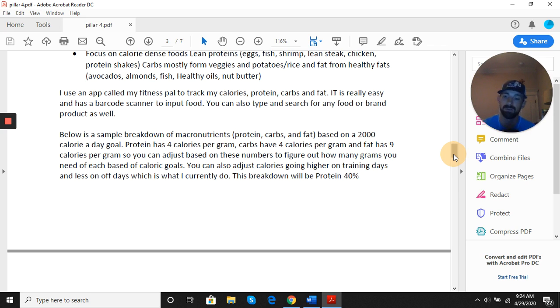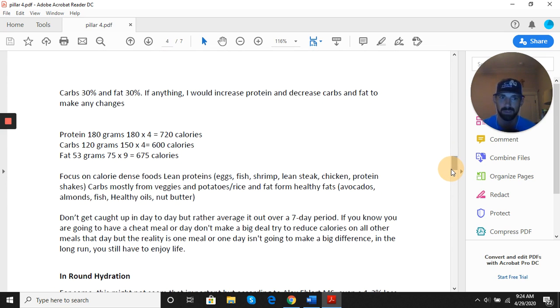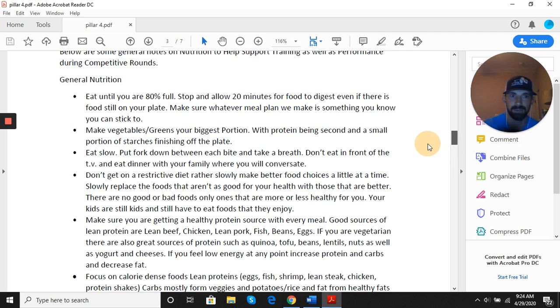If you're trying to lose weight, again, you have to know how many calories you're taking in, and you have to be able to adjust. So if you're taking in, let's say, 1,800 calories a day and you're not losing weight, well, then that means we need to cut down some calories. So this is just a simple overview, I'm not going to go too deep into this. Again, you'll have access to this PDF.